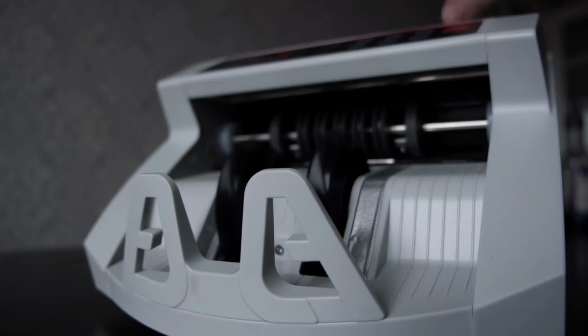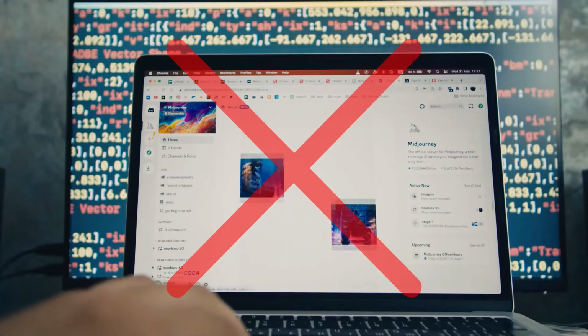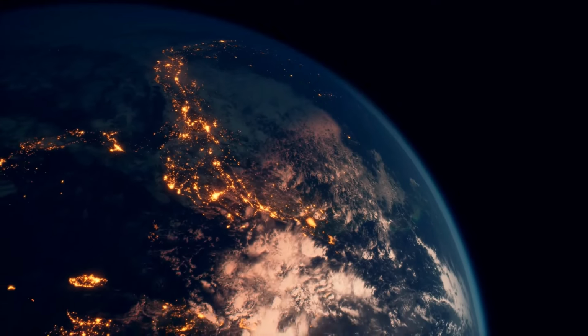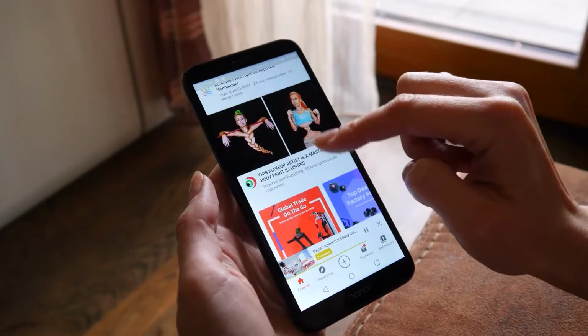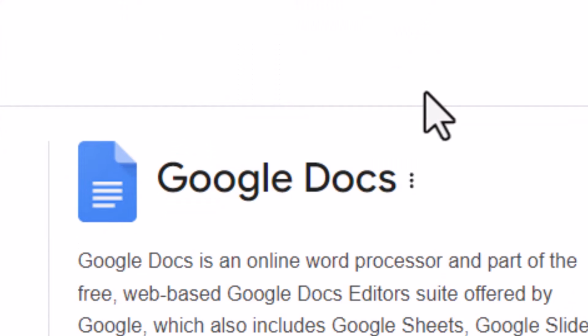I just found a brand new and easy side hustle that will make you thousands of dollars online just by using Google Docs without having your own website and without investing any money. And it doesn't matter where you are from, as long as you have a laptop or a smartphone and an internet connection, you will be able to make tons of money just by using Google Docs.